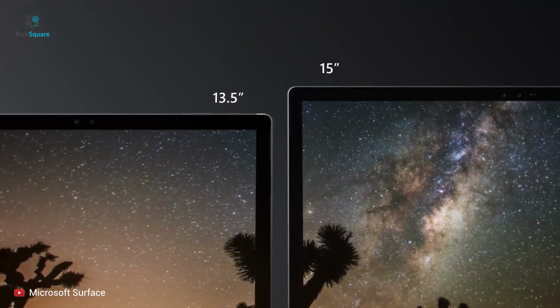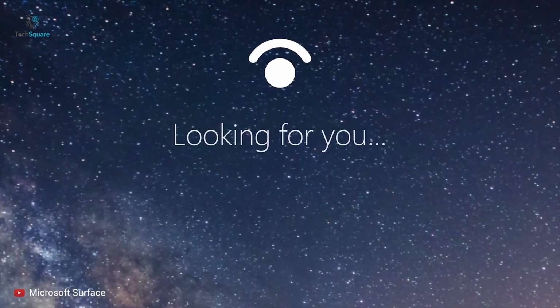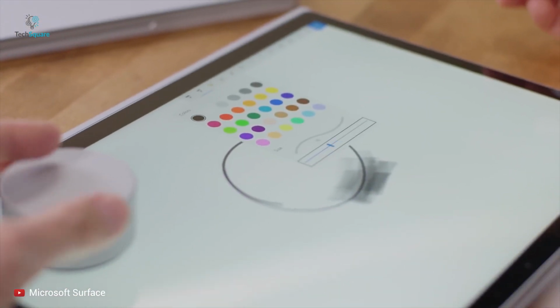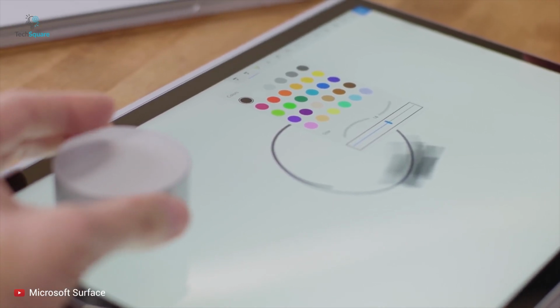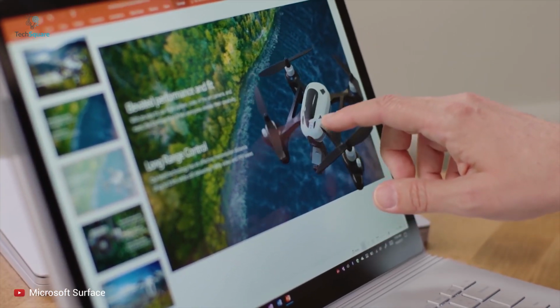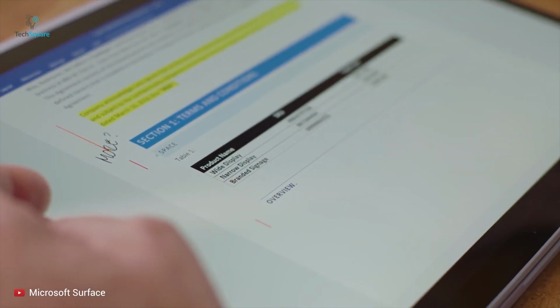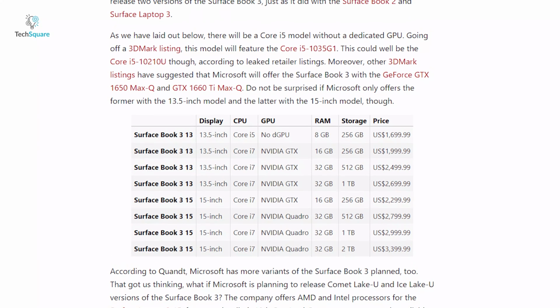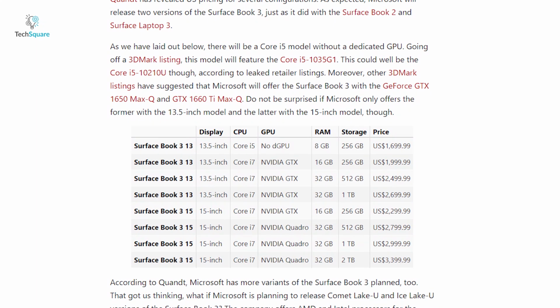However, it won't be surprising if Microsoft only offers the former with the 13.5-inch model and the latter with the 15-inch model. The entry-level 13.5-inch model may just feature standard integrated graphics, but the step above that can be configured with the NVIDIA GTX 1650 Max-Q. Those looking at the 15-inch variant will be able to configure it with either an NVIDIA GTX 1660 Ti Max-Q or NVIDIA Quadro graphics for the top-end model.